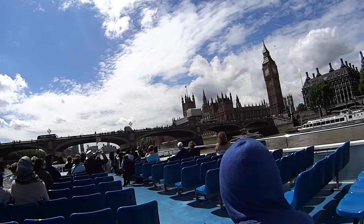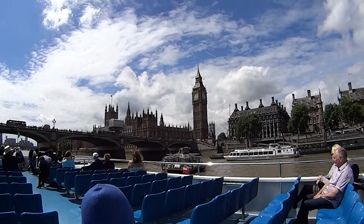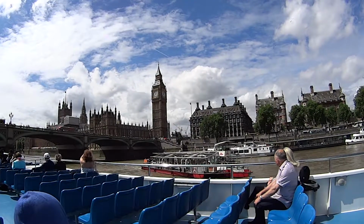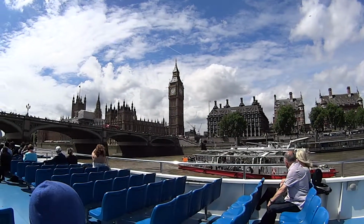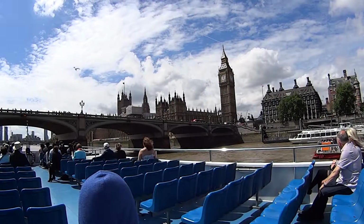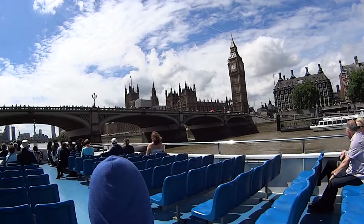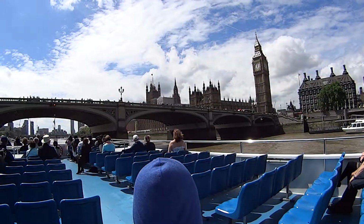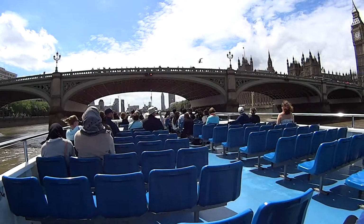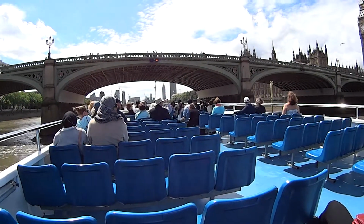To give you an idea about the tides on the River Thames, we're not far off from the low water now. Now, in 5.5 hours or 6 hours time, the tide will rise. You see where the white part of the bridge touches the stonework? In 6 hours, the tide will be on that bridge. That just gives you some idea of how high the tide is actually going.